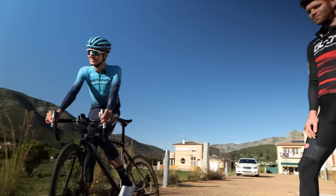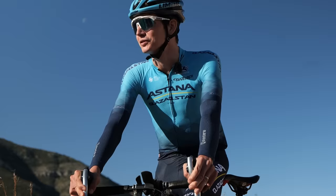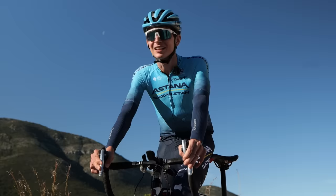How long do you think you could survive in the peloton on this bike? In a stage in the Giro or Tour? Until the neutral ends. But even sometimes if it's a nervous start, the neutral can be quite... You'll be dropped even on the neutral. I think so. Dropped in the neutral.